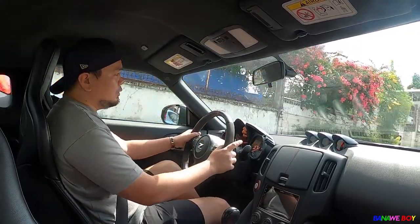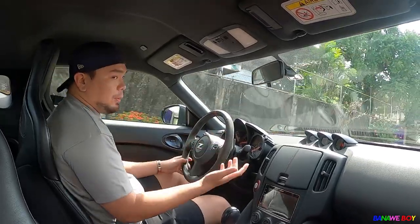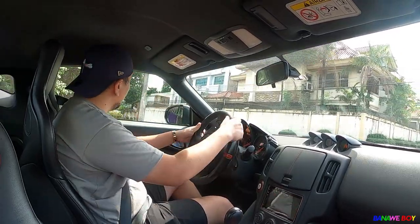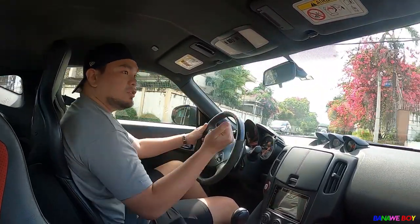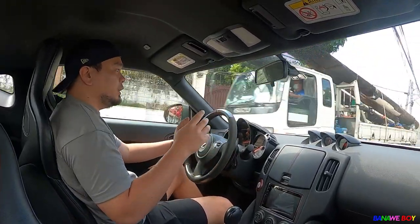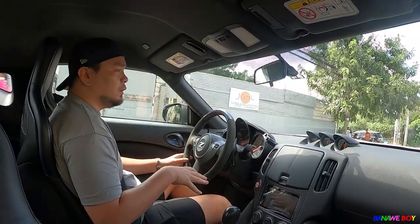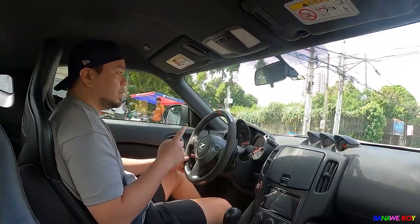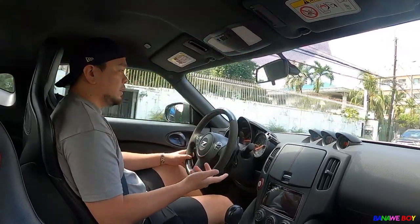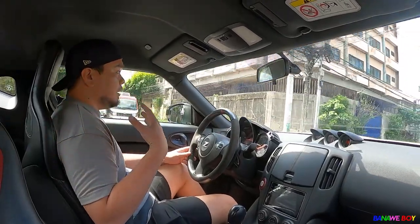Medyo baka ikaangal nyo lang somehow yung steering wheel is quite heavy. But hindi naman to the point na hindi sa power steering. I mean, medyo mabigat lang siya in terms of steering wheel. Kasi ayan oh, medyo kailangan mo siyang bigyan ng strength to do it. Pero hindi naman to the point na nakakainis. So yun. The suspension feels more stiff. It feels stiffer compared to the normal Z. I think because it's Nismo, medyo tuned yung suspension niya. But aside from that, the seats are comfortable.